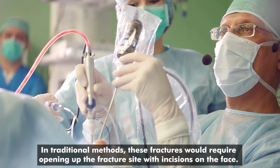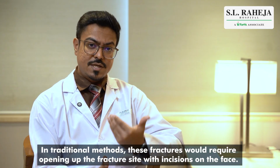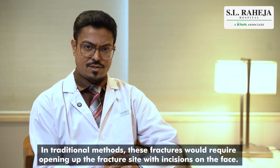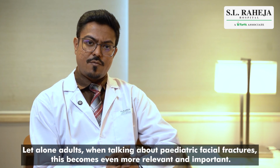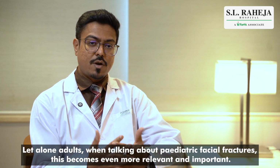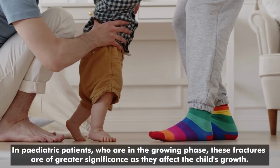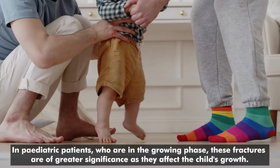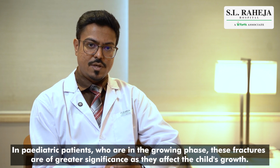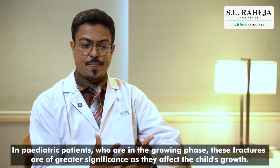We can put a camera in these sites and, with very small incisions or probably going from inside the mouth, we can deal with these fractures. Let alone adults, when you talk about pediatric facial fractures, this holds much more relevance and importance, because a pediatric patient is somebody in a growing age, and these fractures are much more important as they deal with the growth of the baby.